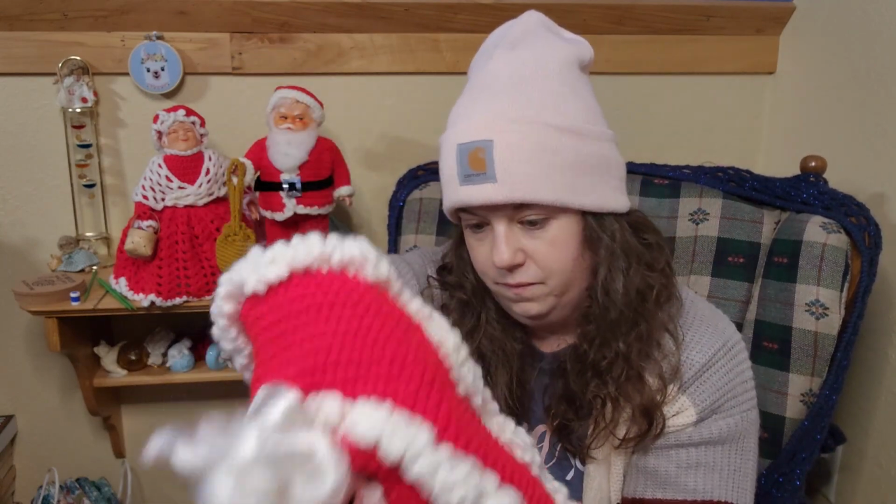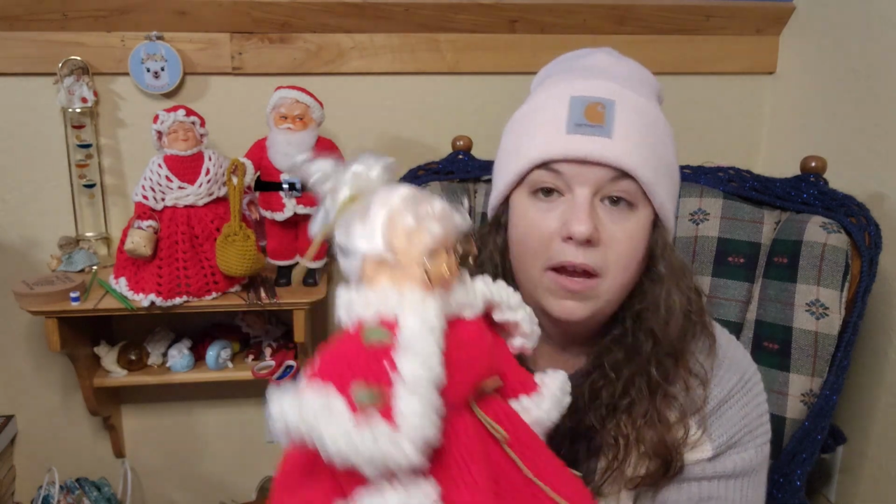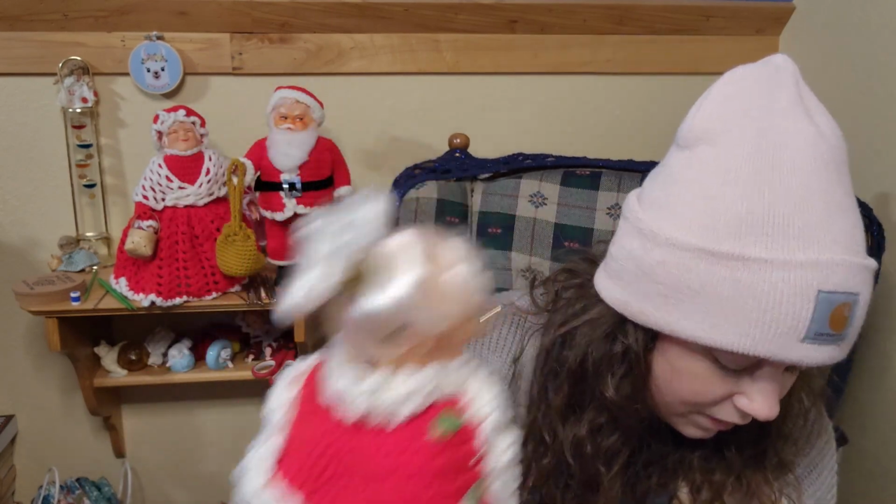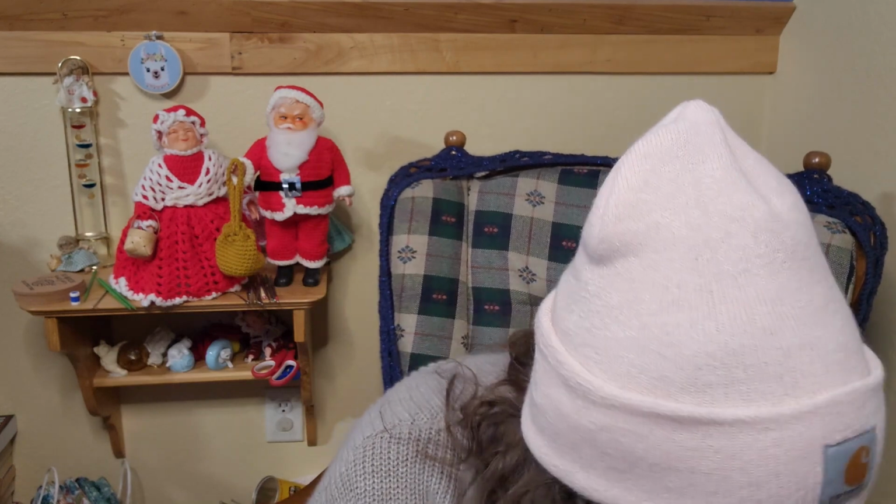I'm pretty sure I'm going to take her dress off, and I'm going to use the doll for something else. I don't know yet. I haven't decided. I may make her another Christmas dress or something, but I'm going to remake it. So I love that.